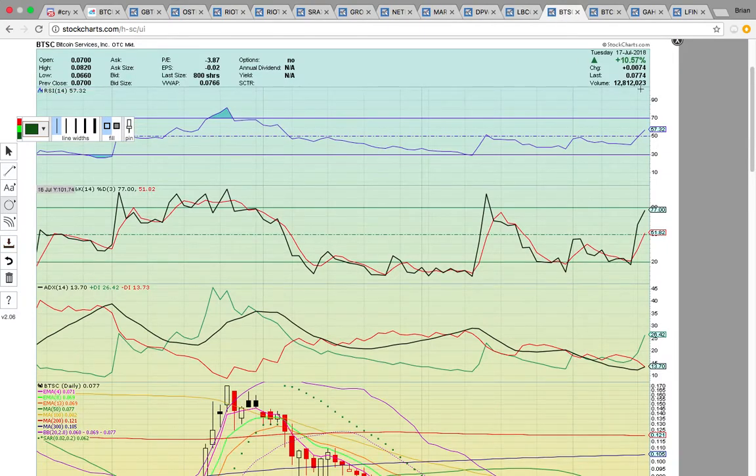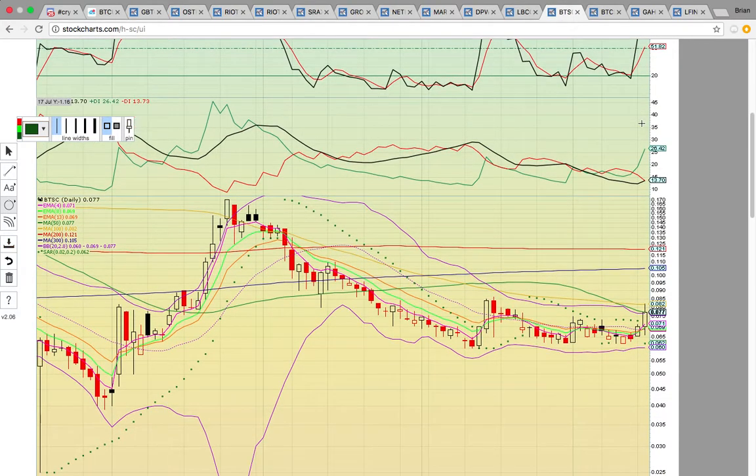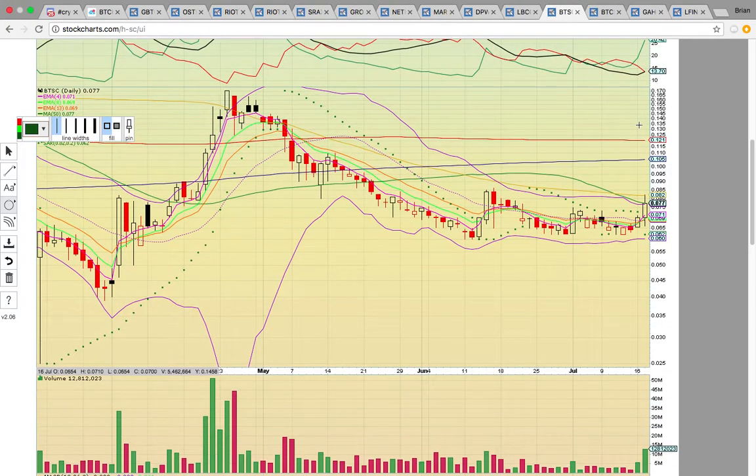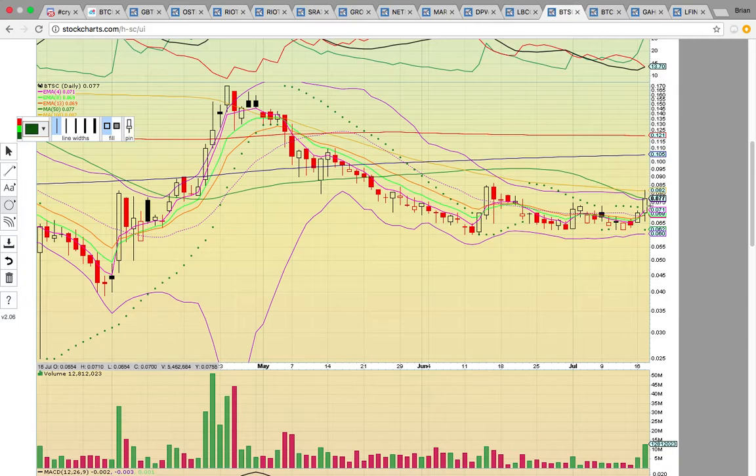Take a look at BTSC here. This stock is heating up as well. It closed right at the 50-day simple moving average at 0.077, and it hit the 100-day simple moving average at 8.2. So if it can get above the gold line, if you see it trading above 8.2, that'd be really bullish, and it could run up to this 10 to 12 cent level, the 300 and 200-day simple moving averages.